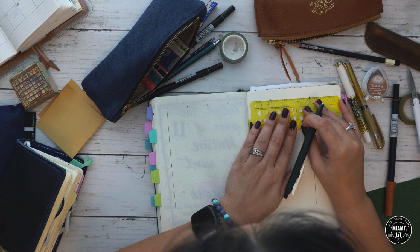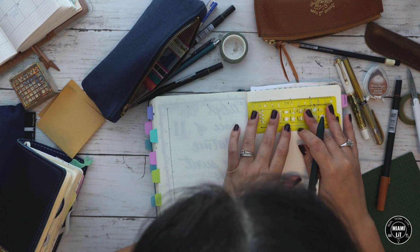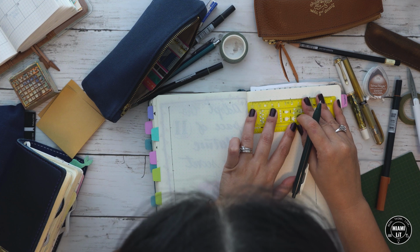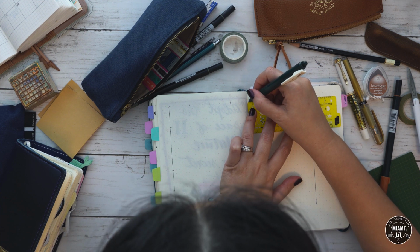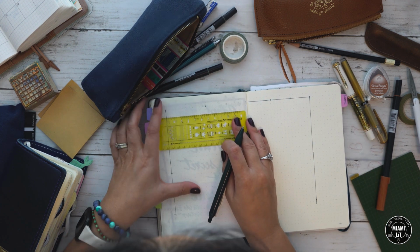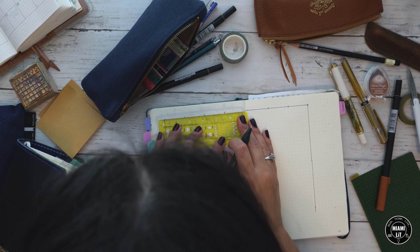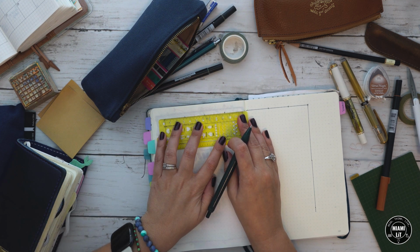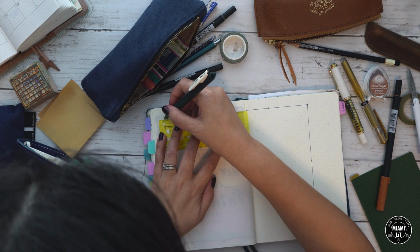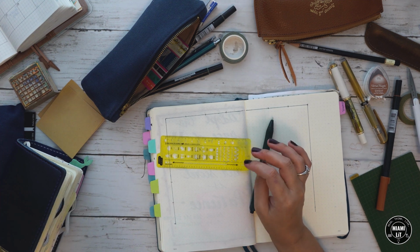It wasn't a problem. I visually like this way so much more. My brain just sees it so much better. I guess from all the years of looking at a calendar this way, it just works. I am using my Hobonichi week stencil as the ruler just because it's the right amount of flexible, and it's much more comfortable for me, I should say.